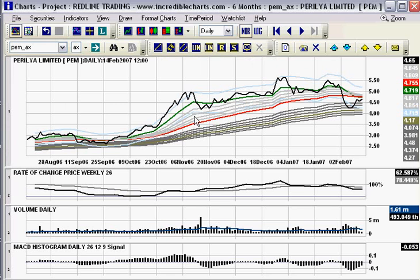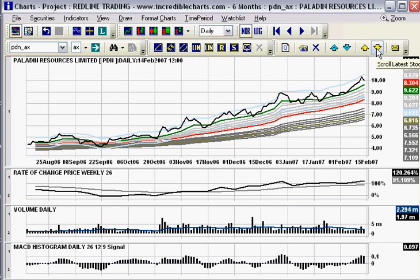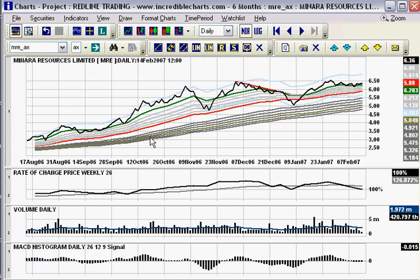PEM, well, that had a bit of a trend going. Although it's gone up 50% in the last 6 months, it's had some very hard times recently. So no, that's not a goer. Paladin, great for the last 4 or 5 months. A little bit of a flat period back here, so not quite right for us.